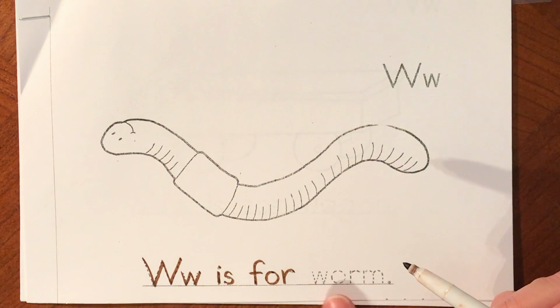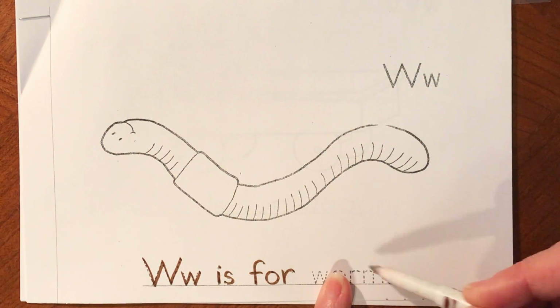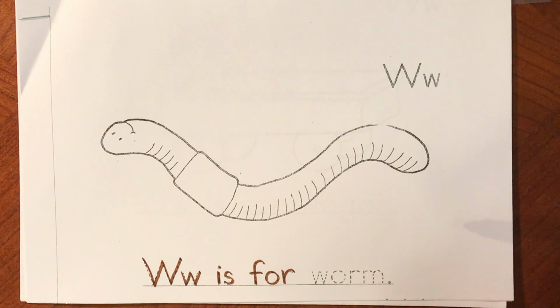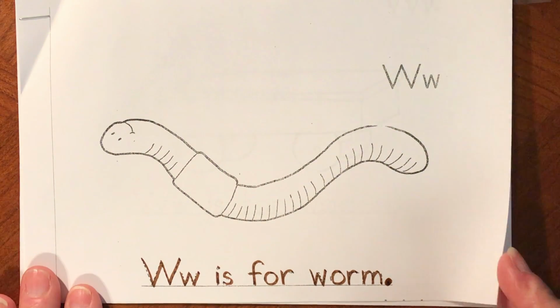W is for worm. You know what? We don't hear this O in here, do we? We just hear worm, worm. We don't really hear the O. But did you know every syllable has to have a vowel or vowel sound? So the O is the vowel there, just because we need a vowel. So let's do the word worm. Worm. W is for worm. Let's put our period. That ends our sentence.